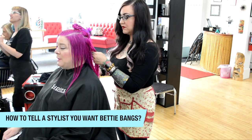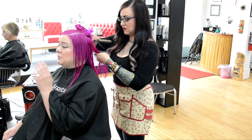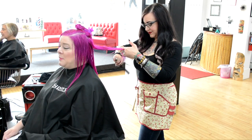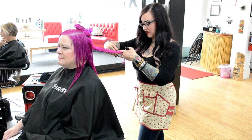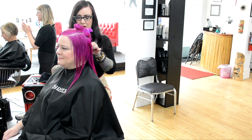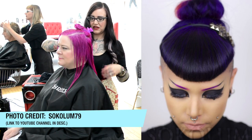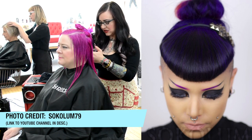I know a lot of people have problems giving Betty bangs. Even if you bring in a picture of Betty Page, a lot of times you don't end up with Betty bangs. You end up with straight across weird bangs, mom bangs. Bring in a more exaggerated photo of quote-unquote Betty bangs, something where they're a bit rounded in the middle, because then you're going to get the kind of bangs you're looking for.